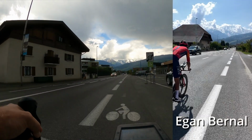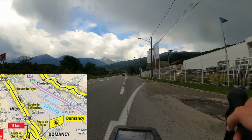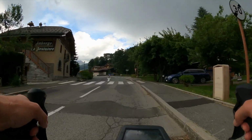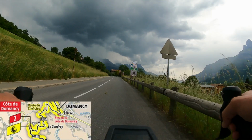Now for the later riders, usually in the afternoon there's a mega strong tailwind along this section, and as we get to Domancy village there's a cafe and bar on the left here, and starting on the climb there's water up between the school and the church, which is about 300 metres up the climb on the left.